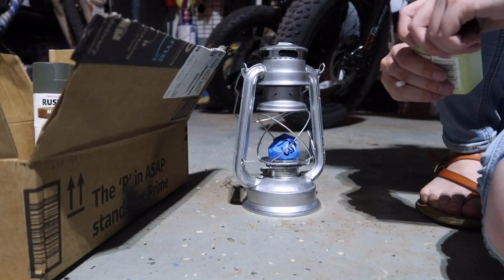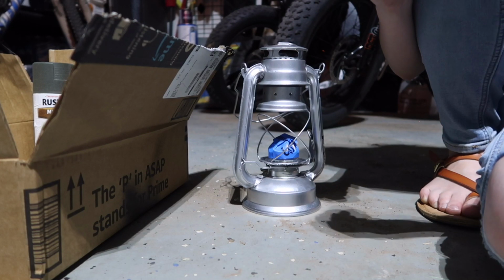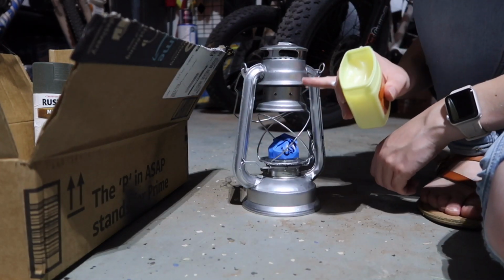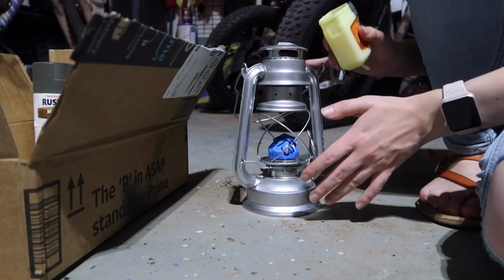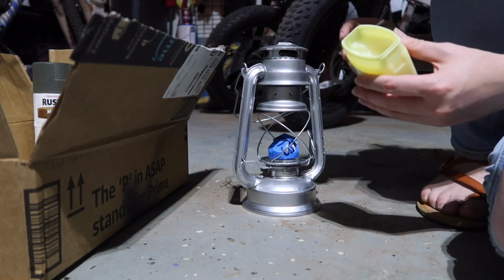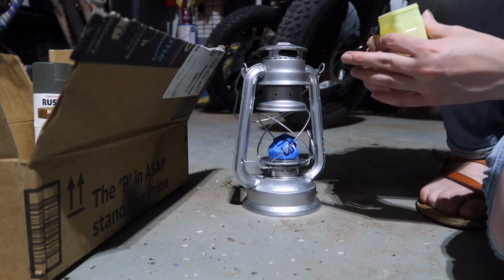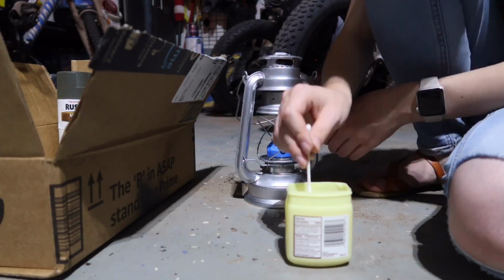Okay, so first, before we even start spray painting, we're gonna put some petroleum jelly in spots where I want it to flake, because this is already silver, so it'll look like the paint's chipping off, and that it's just straight metal on the inside. So I'm gonna do that really fast.